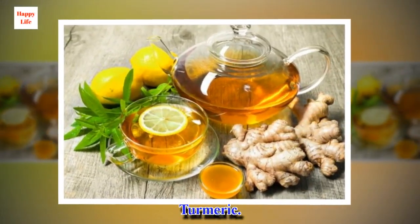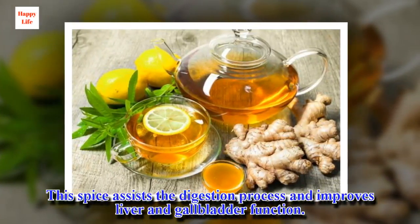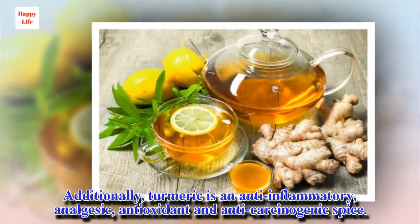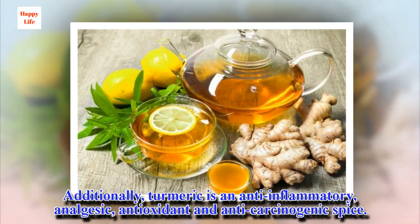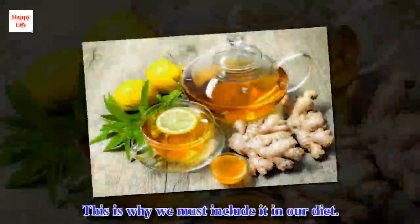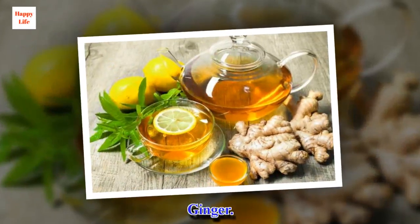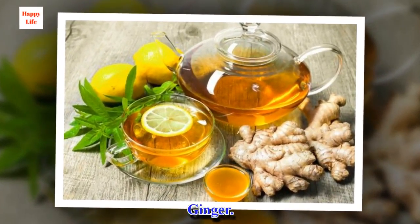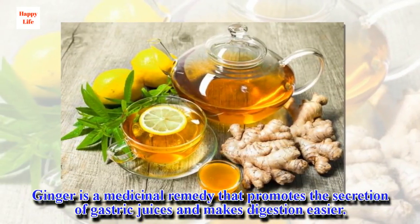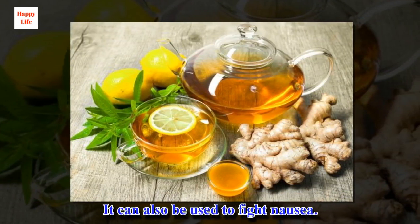Turmeric. This spice assists the digestion process and improves liver and gallbladder function. Additionally, turmeric is an anti-inflammatory, analgesic, antioxidant and anti-carcinogenic spice. This is why we must include it in our diet. Ginger. Ginger is a medicinal remedy that promotes the secretion of gastric juices and makes digestion easier. It can also be used to fight nausea.